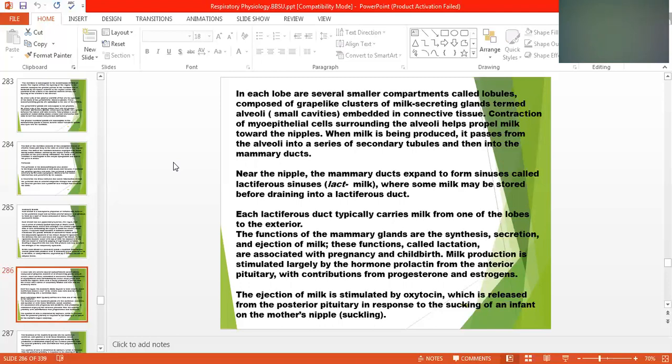The functions of mammary glands are synthesis, secretion, and ejection of milk. These functions, called lactation, are associated with pregnancy and childbirth. Milk production is stimulated largely by the hormone prolactin from the anterior pituitary, with contribution from the progesterone and estrogen hormones. The ejection of milk is stimulated by oxytocin, which is released from the posterior pituitary in response to the sucking of the infant on the mother's nipple. We call it suckling.